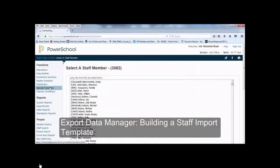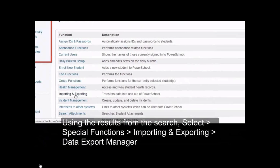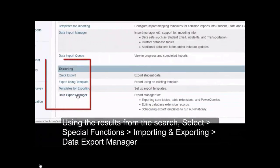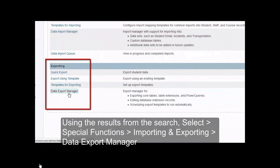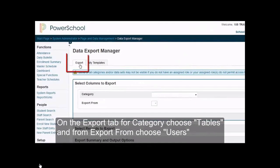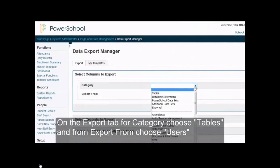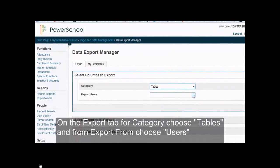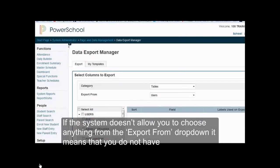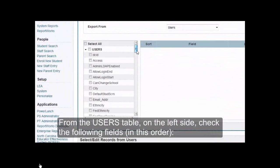Building a staff import with Export Data Manager. Under Functions, select Special Functions, then Importing and Exporting, then Data Export Manager. Depending on your staff selection, it may take a minute or two to open. On the Export tab, for category, choose Tables, and from Export From, choose Users. Please see your LEA administrator or PowerSchool administrator if you do not have anything in Export From.